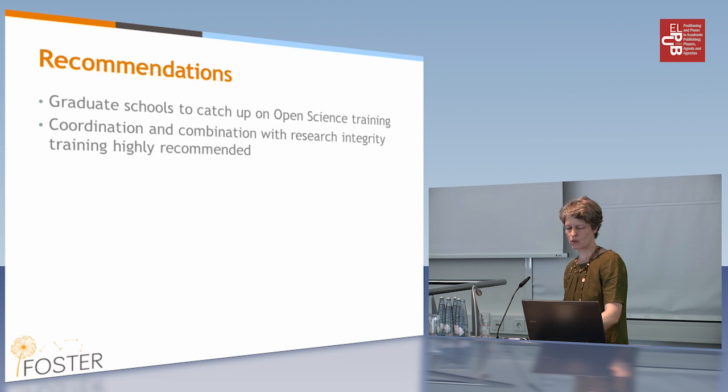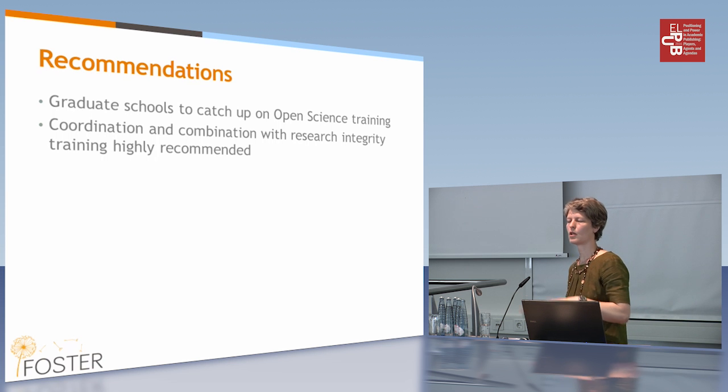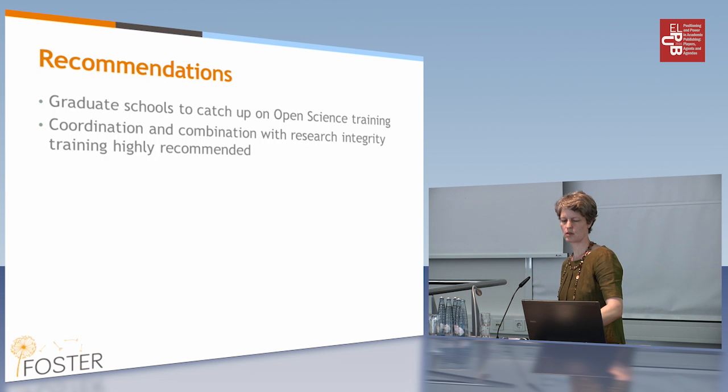What would be useful is to cooperate with research integrity trainings, which is another pillar also for the European Commission, to focus on this area, to put also some money there. These two training approaches could work together, and the training doesn't have to be called open science training to be an open science training, or research integrity training to be this. It can have any title and combine both things.